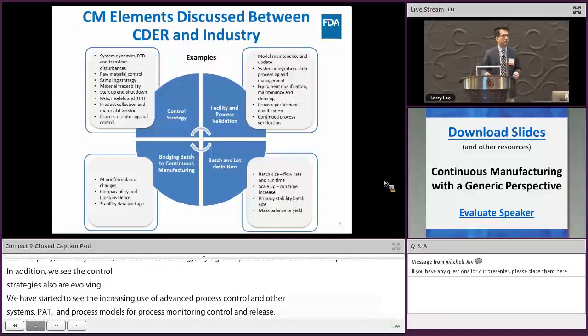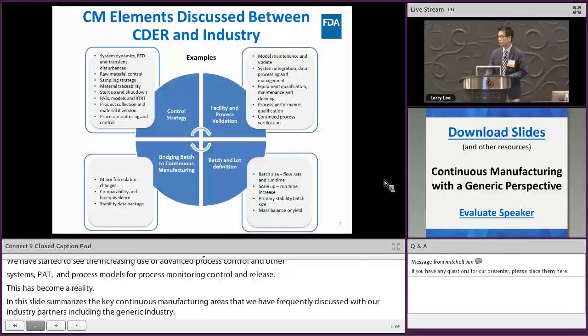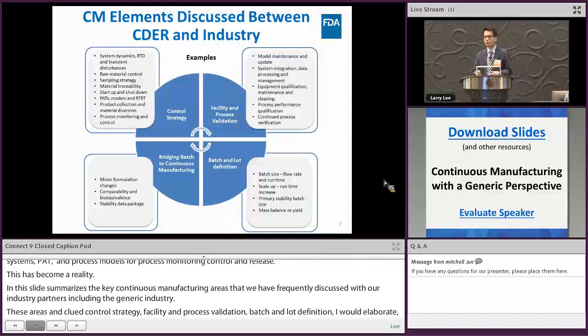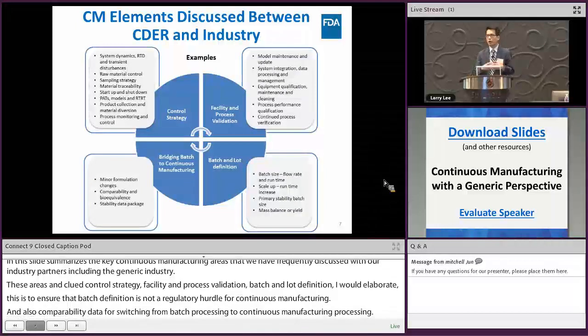And this slide summarizes the key continuous manufacturing areas that we have frequently discussed with our industry partners, including the generic industry. These areas include control strategy, facility and process validation, batch and lot definition. I will elaborate on this a little bit more to ensure that batch definition is not a regulatory hurdle for continuous manufacturing, and also comparability data for switching from batch processing to continuous manufacturing processing. And then in the next couple of slides, I will discuss some key considerations of these areas.